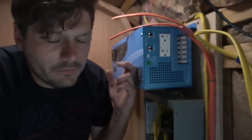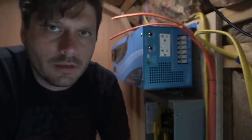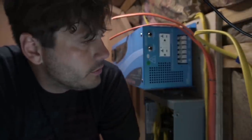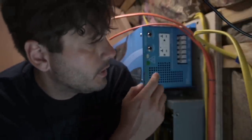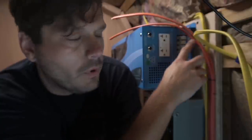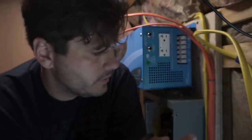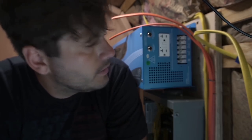So now that the inverter is mounted and the shore power plug is installed, I'm going to wire the shore power to the inverter, and then the power wire leaving the inverter going to the sub panel. So it's pretty cut and dry.